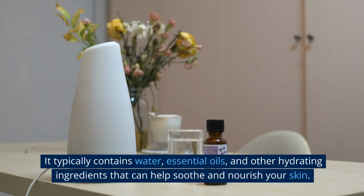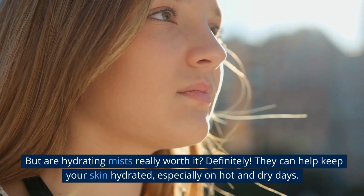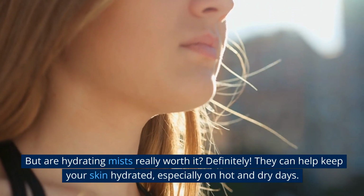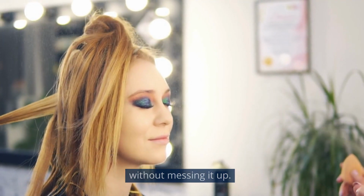It typically contains water, essential oils, and other hydrating ingredients that can help soothe and nourish your skin. But are hydrating mists really worth it? Definitely. They can help keep your skin hydrated, especially on hot and dry days. Plus, they're super easy to use and can be applied over your makeup without messing it up.